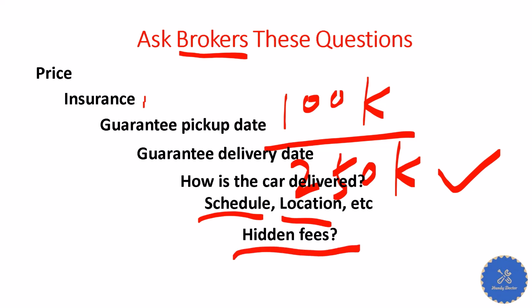Hidden fees, this is critical, okay? Some brokers give you a low price. In fact, I got a quote from one of them and later I realized, why did I waste my time on that one? Because that company has really bad reviews because of their hidden fees. So be careful with that. That company always gives you a price that looks really good. Because what? Their price is only the money that you should pay to the driver. It doesn't include the broker fee, which they call a deposit.